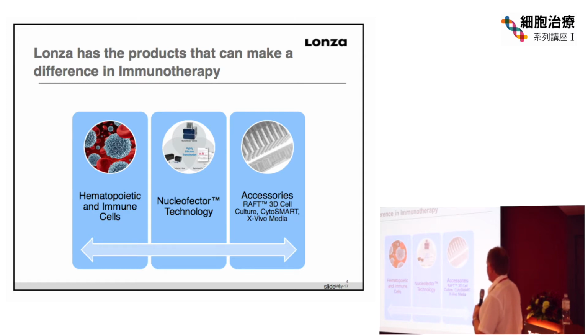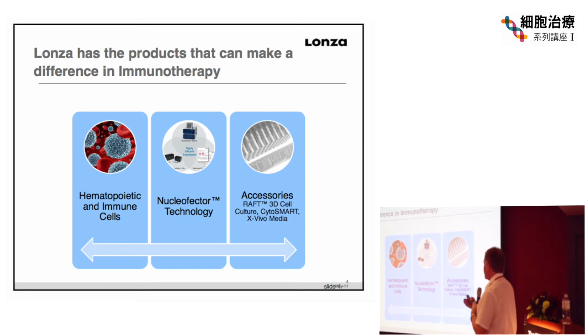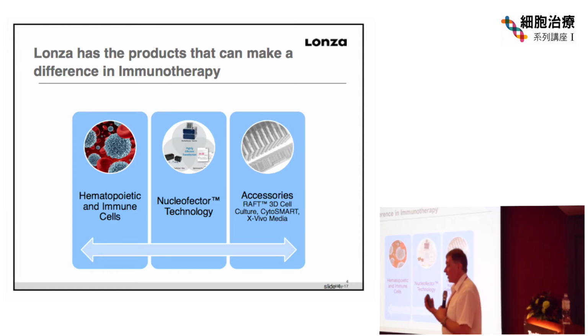So Lanza has hematopoietic and immune system cells that are available for preclinical research, and as you build up towards your therapies, you can use these cells to help define things. Nucleofector technology allows you to manipulate and transfect these cells. And then we have downstream accessories, like I mentioned, the RAFT 3D cell culture. We have CytoSmart, which is an incubator monitoring system. But we also have X-VIVO media, which is available both in research grade as well as GMP grade.